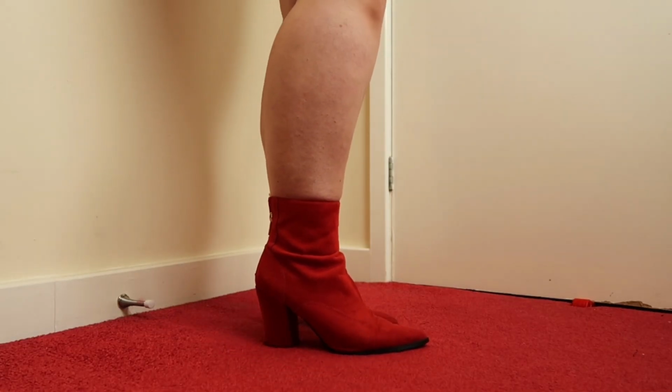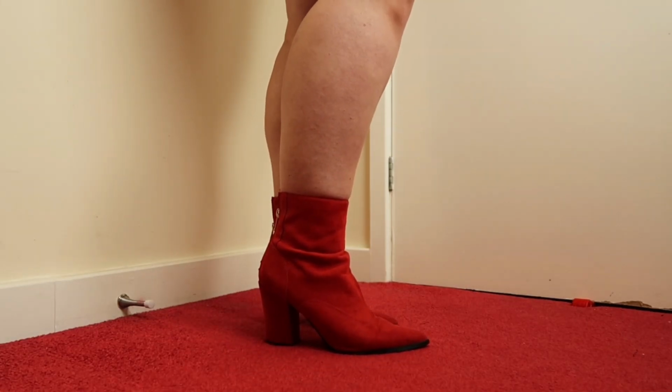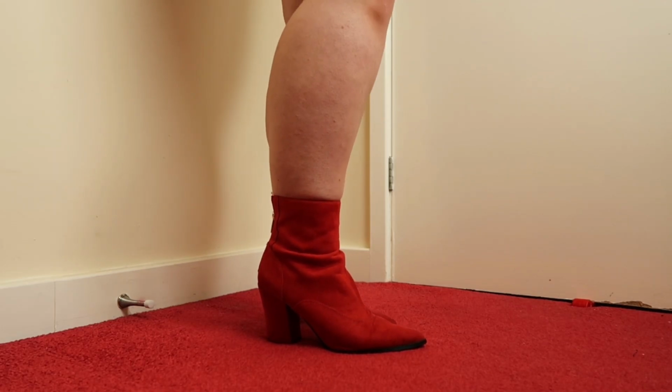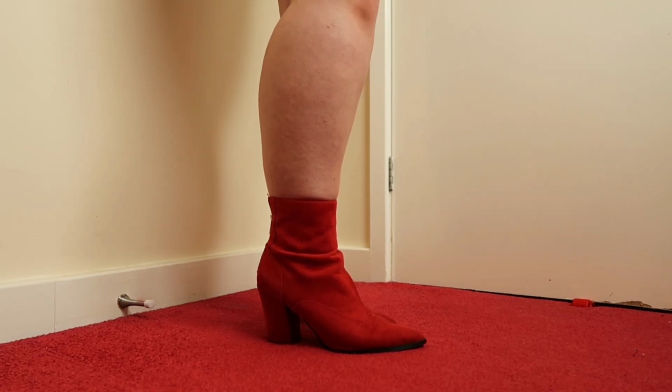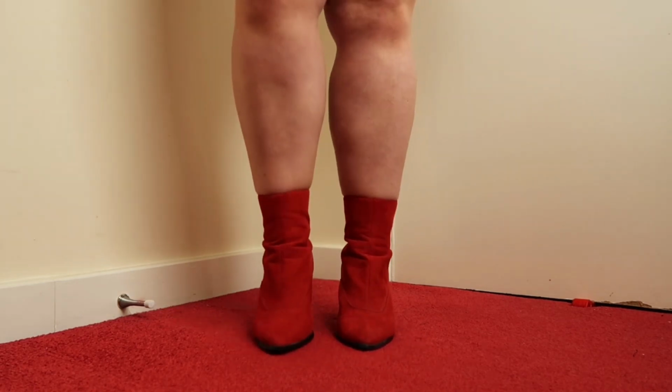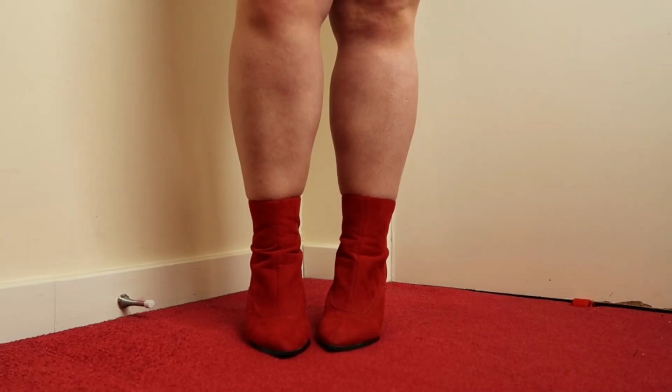I have quite large calves, so I find this to be a problem with most boots that have narrow shaft space. However, the zip goes up high enough to keep the boots in place and from falling off, and that's the most important thing. The suede material of the boots gives off a more expensive look, and if these were to have arrived without the marks, they definitely would have been worth the money that I'd paid for them.